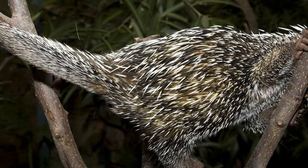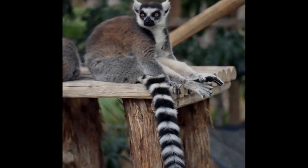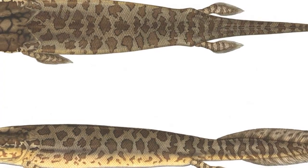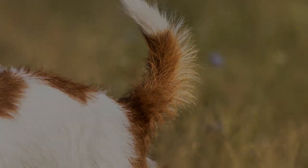Why don't you have one? Even though humans don't have a long grasping tail like monkeys do, or a vibrant feather tail like peacocks have, our ancestors did have tails. Scientists believe those tails vanished from our human ancestors around 20 million years ago. Once they started walking upright, they no longer needed tails to help with balance anymore.